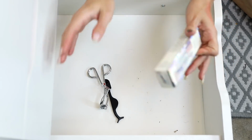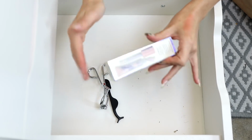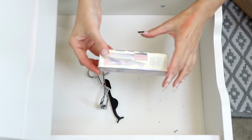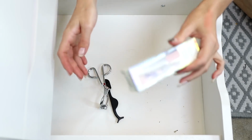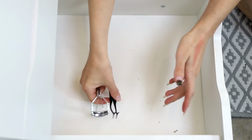I'll finish the one I've got. I wouldn't buy it again, and I don't want to go through two of them. This one hasn't been opened, so it's good to go to anyone. It's safe. I can give it to a friend and be like, this is brand new. It hasn't been on my crusty lips. Enjoy it. Just because I don't like it doesn't mean someone else won't love it.